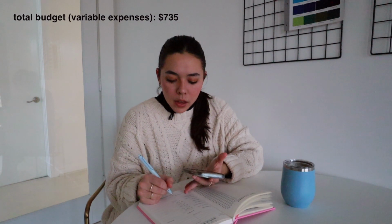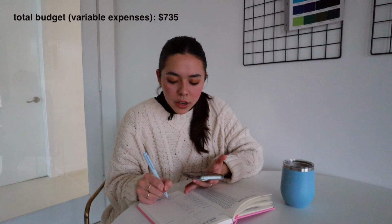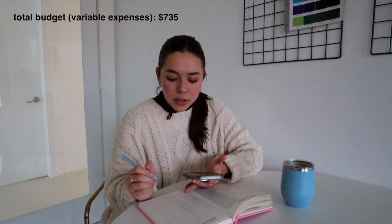Let's calculate what I wanna spend in February. Okay, total expenses, $735. I am gonna be conscious of my money because I've been having so many business expenses. I'm trying to keep my personal spending much lower.